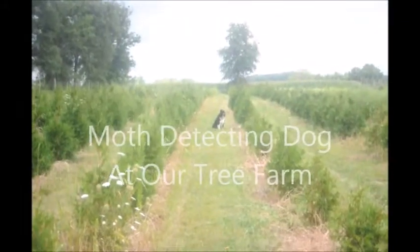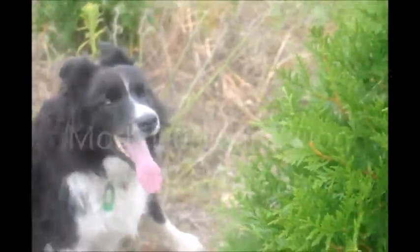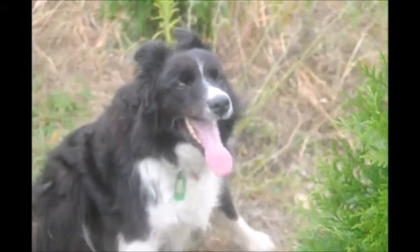A good old dog can find a moth on a tree. This is the only dog in America trained to find moths on trees, and there he found a gigantic moth. Good work, Sweep.